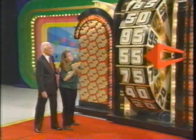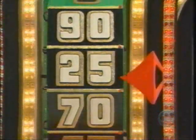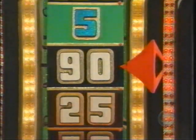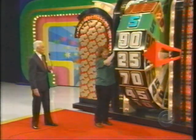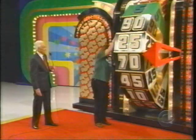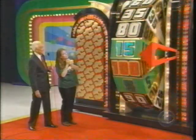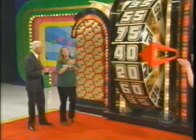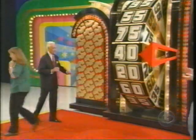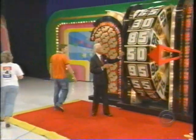Everybody wins in this Showcase Showdown. We have in our history had Showcase Showdowns in which all three contestants got the dollar. This may be another one right here. She needs a dime now. She needs a dime, and she got no dime. But thank you very much. Bye-bye. Now, you two come back over here. Let's set this up.